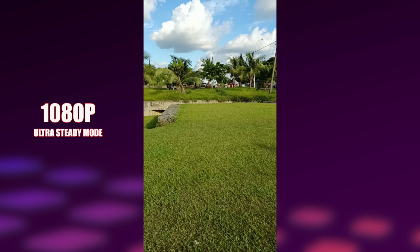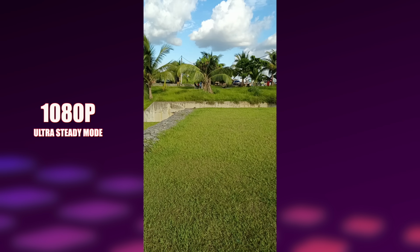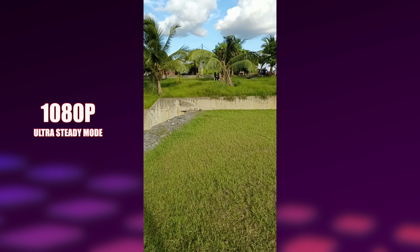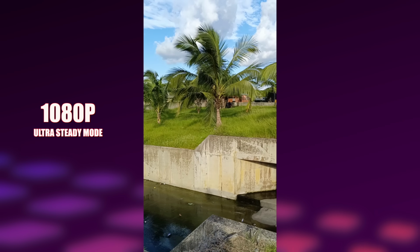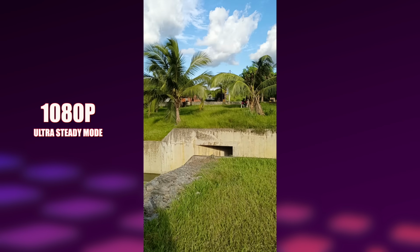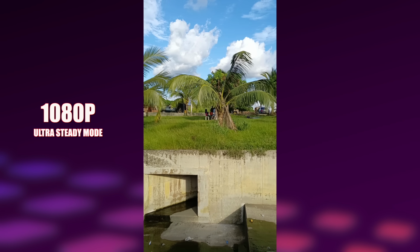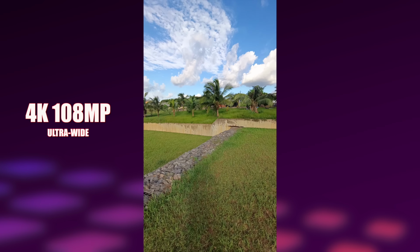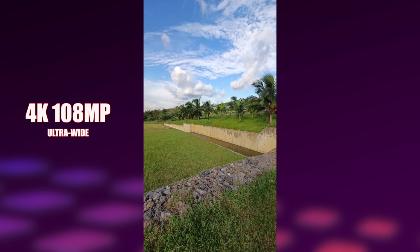Hey guys, so this is the ultra steady mode of the Tecno Camon 20 Premier, shooting in 1080p 30 frames per second. Let's go ahead and run. Guys, I am running and this thing is stable. This is looking very sweet. So this is 4K ultra wide using the 108 megapixels ultra wide camera on the Tecno Camon 20 Premier. What do you guys think about this?